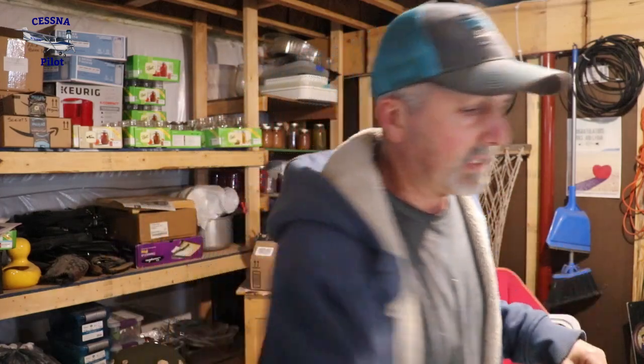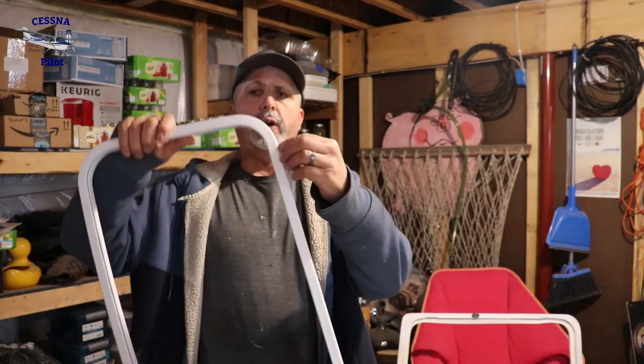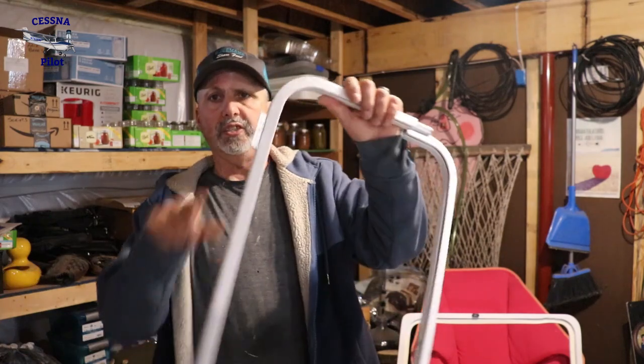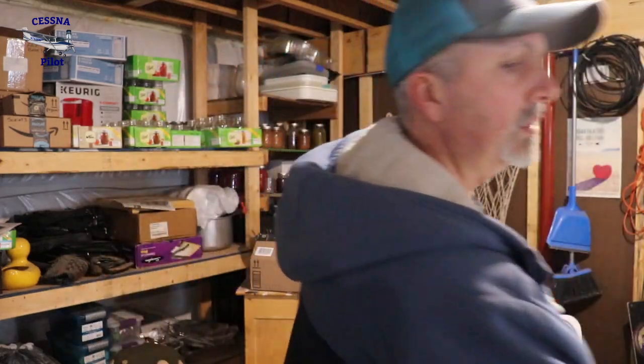So we got the frames off. Before I rip these back on, I'll clean these holes out. Just take a little drill bit, just clean each hole out. I've already got the rivets to go. And let me show you what you could use.